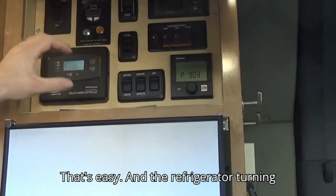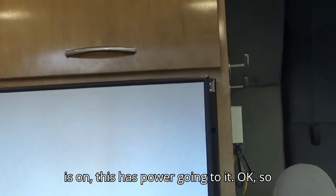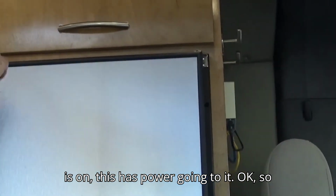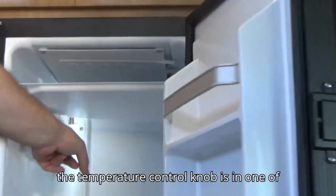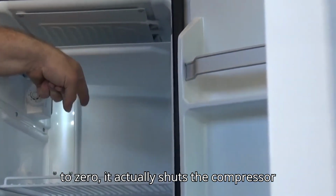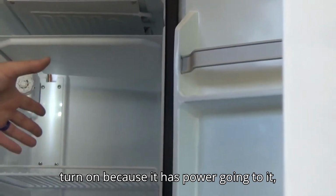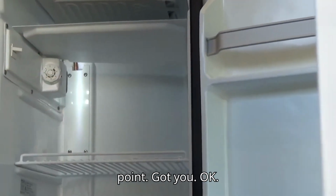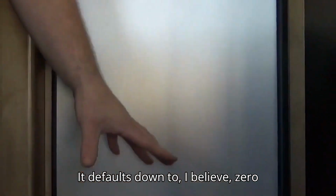And the refrigerator, turning it on and off? So long as the disconnect is on and your lithium switch is on, this has power going to it. So it's automatically on, so long as the temperature control knob is in one of the used positions. If I spin that down to 0, it actually shuts the compressor off. The light would still turn on because it still has power going to it, but the compressor's not working at that point. Freezer, there is no controller for it. It defaults down to, I believe, 0 degrees.